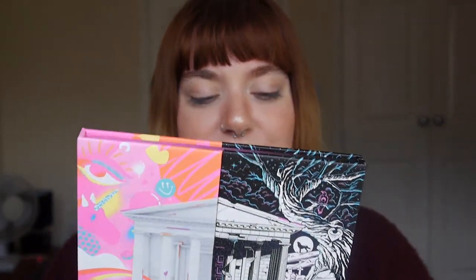This palette retails for £25 on the Beauty Bay website. I think it's about $30 maybe. I don't know the conversions, but if you go on Beauty Bay, you'll find it, and I think there's a little sign up to wait for it. But it's £25, which I think is very reasonable for an eyeshadow palette, especially a collaboration palette.